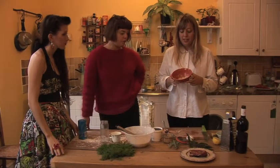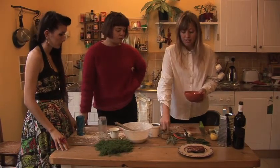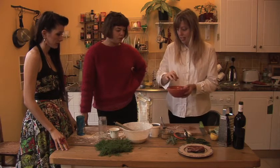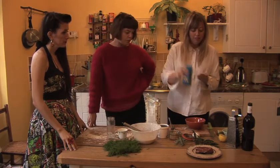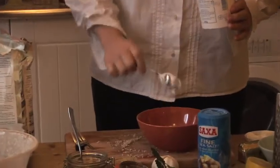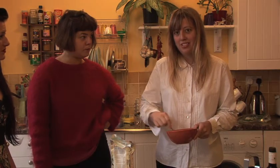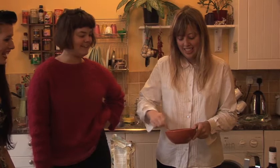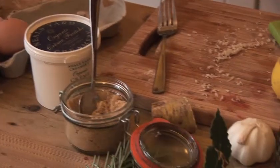I'm the wise one. What I've done is I've got some grated horseradish and some lemon juice, and I'm just going to add a pinch of sugar and a pinch of salt. So what I'm now going to add is creme fraiche. We just add what we like. It's quite free. It's free.